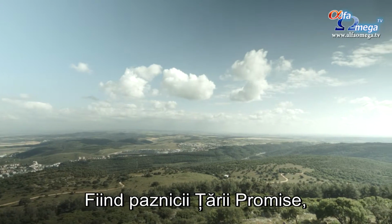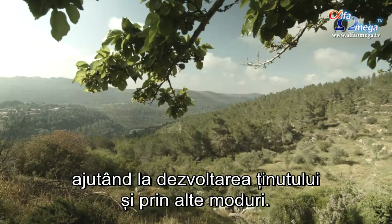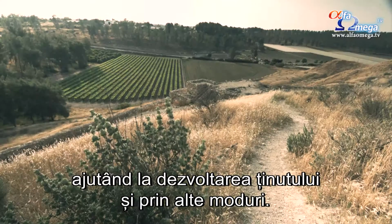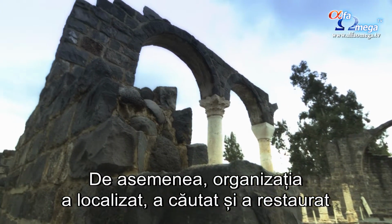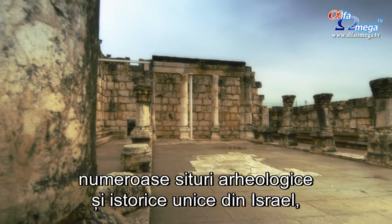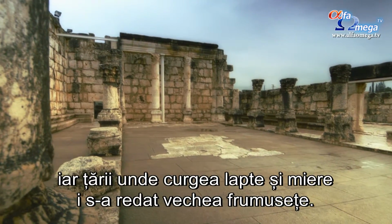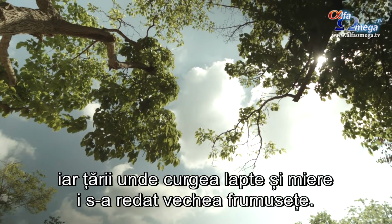As the guardians of the Land of Promise, they have now planted over 250 million trees and developed the land in many other ways. KKL-JNF also located, researched, and restored many of Israel's unique archaeological and historical sites. The land flowing with milk and honey is being restored to its former beauty.